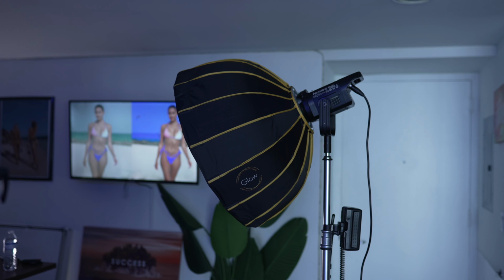So for example, right now I have my key light, which is the Aperture 120D lighting me right now. Also, I have a rim light as well that's lighting up the shoulder right here. So if I turn this light off like this, you can see now it doesn't look that interesting anymore. But once I turn it back on, then now you can see everything. It just adds that much more depth.